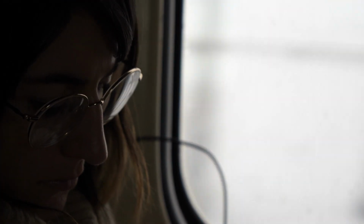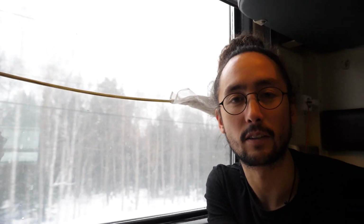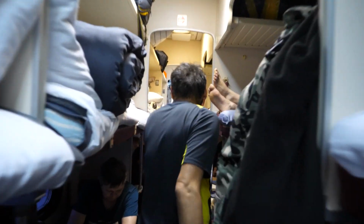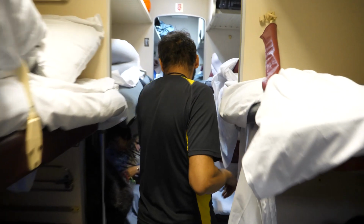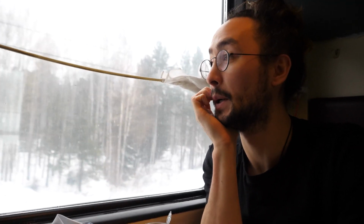And I was a little bit worried that we were missing out on some of that experience by being in second class. Like that we weren't going to be sort of bundled in with everyone in third class, because going through third class, it just smells like feet, and there's just legs hanging out everywhere, and people are all in each other's space. It's really like cramped conditions.